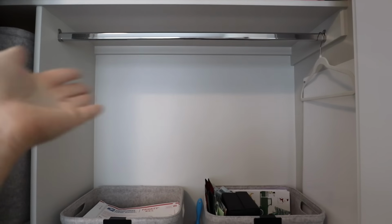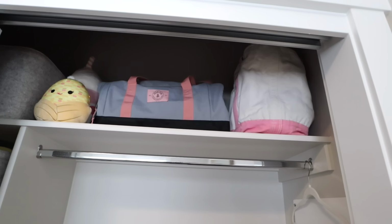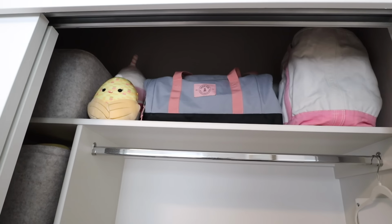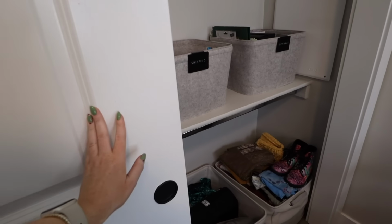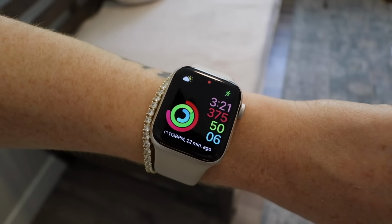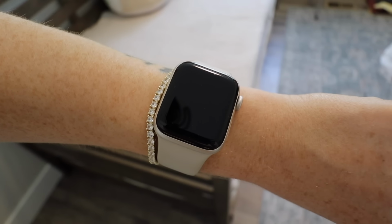If we're not gonna have clothes hung in here, then this makes the most sense. And up top, you guys saw the travel stuff and the limited squishmallows that I kept. I'm so proud of myself. Area number 1 is finished. I'm embarrassed to say that took me a little less than 2 hours, but it was so necessary.